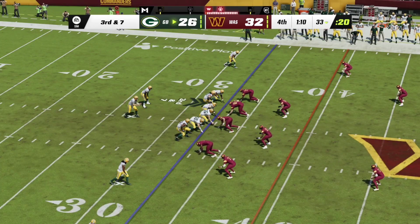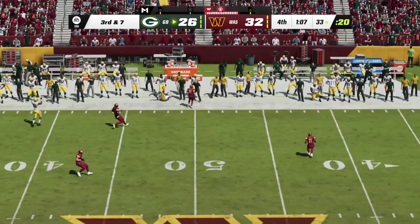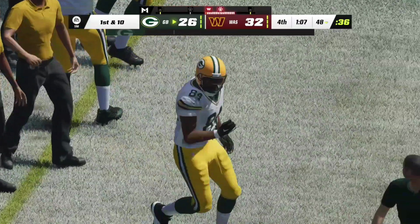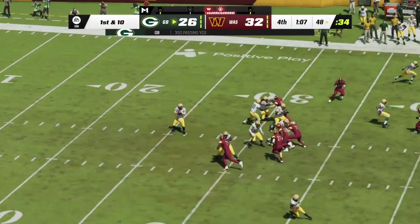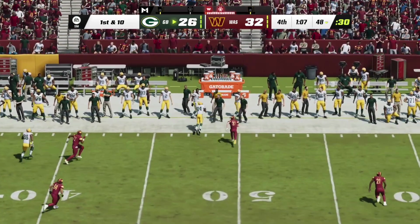Backfield, they got to be good, agile with their feet. He showed the agility there with a toe tap. No doubt about it. It's like he'd gone to ballet school. Got the toes down and stayed in bounds. 7 catches for him now, and this last one, a first down. Working the sideline there. Good route, good catch. First down, and he gets out of bounds.